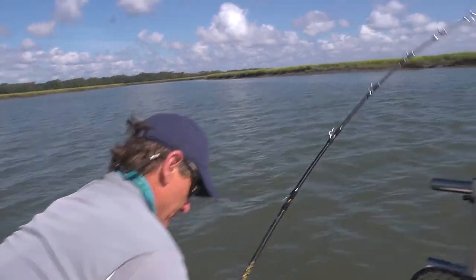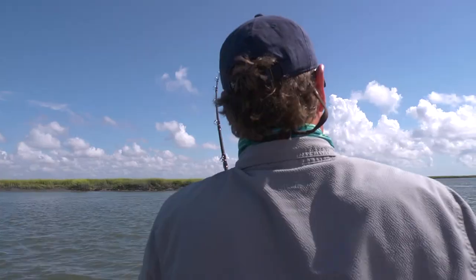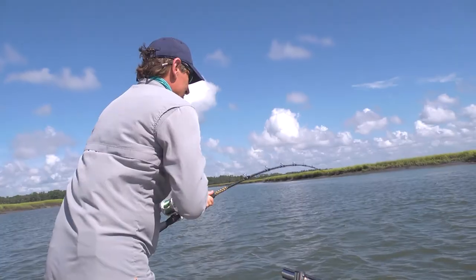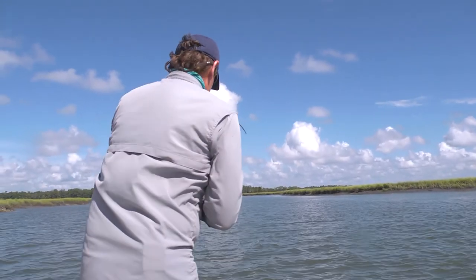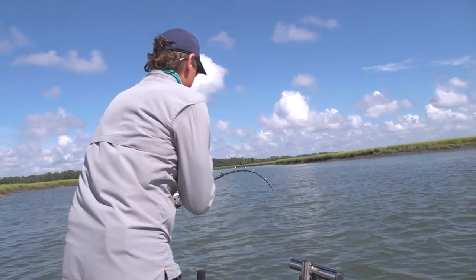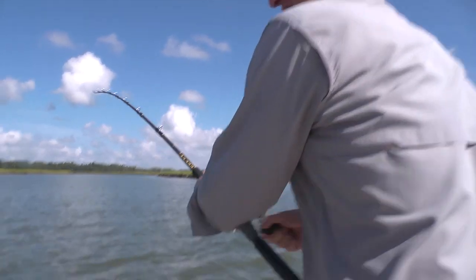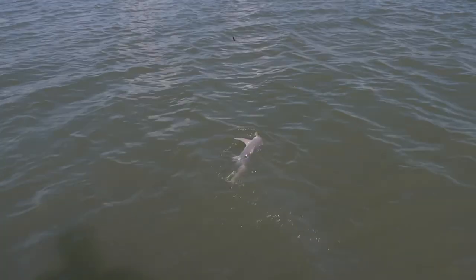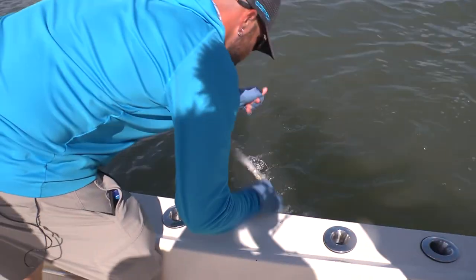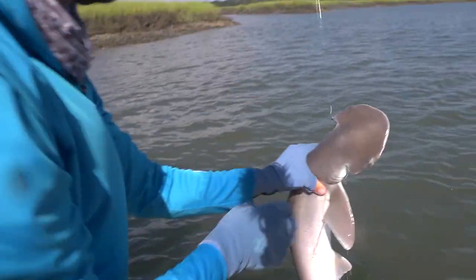There's something on here. This feels pretty good. You got a shark on there? I'm not sure. Well, that feels good. And it is a bonnethead. Oh, perfect hook too. God, they're wonderful fish.